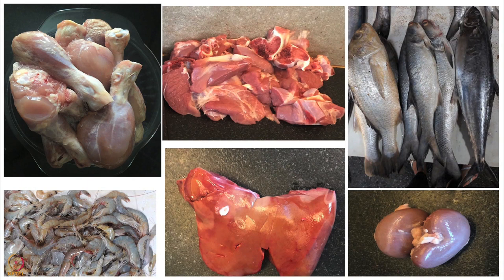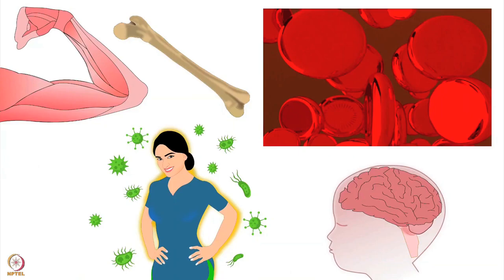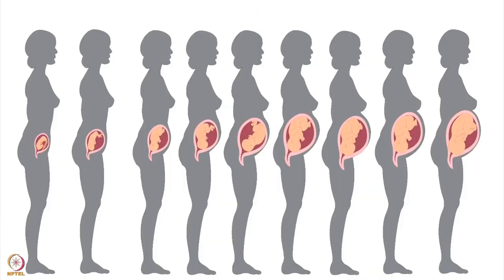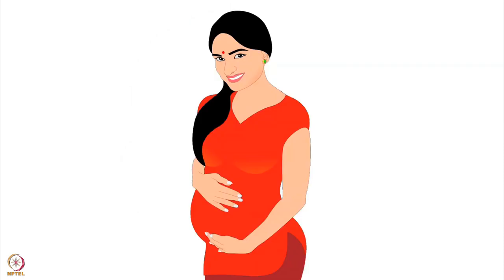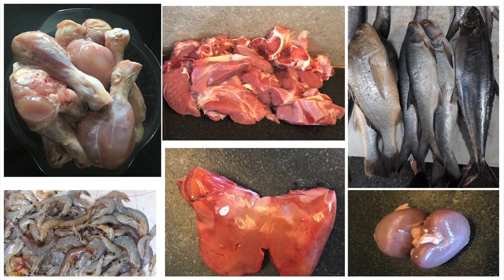Non-vegetarian foods like chicken, meat, fish, prawns, organ meat are rich in protein, zinc, choline, iron and calcium. These nutrients are essential for the growth and development of the fetus. They aid in brain development of the baby and help in maintaining the health of the mother. To get these nutrients, non-vegetarian foods should be consumed during pregnancy.